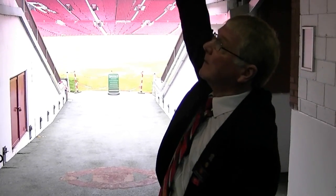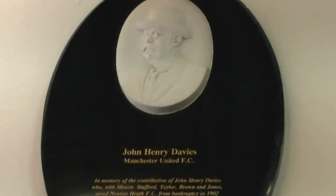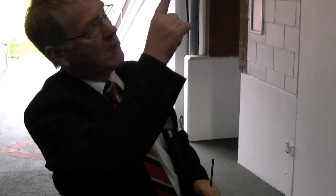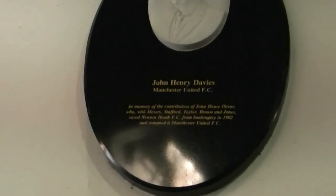The two gentlemen here and here, without these two, United wouldn't be what they are today. John Henry Davies here, a local brewery owner, saved the club from going bankrupt in 1902. From 1878 to 1902, this famous club was known as Newton Heath, Lancashire and Yorkshire Railway Cricket and Football Club. In 1902, he changed the name to Manchester United and the shirt colour to red. In 1909, he spotted a plot of land his brewery owned in Trafford Park, Manchester, that he thought might be a great place to build a football stadium. Guess where that was? Right here, where we're standing now.